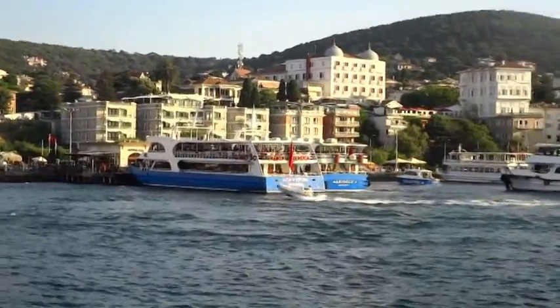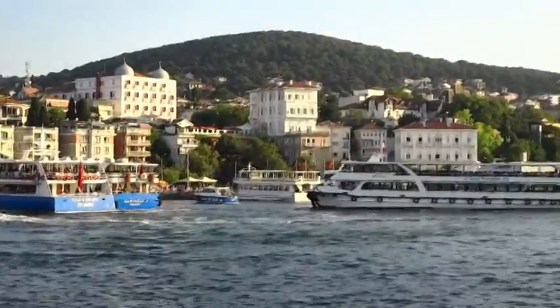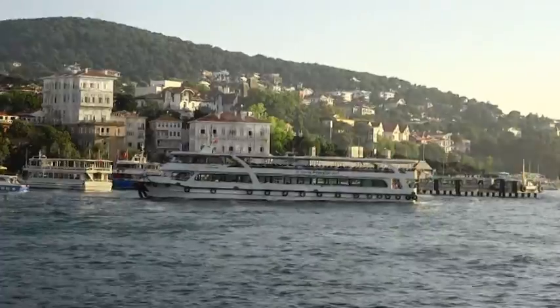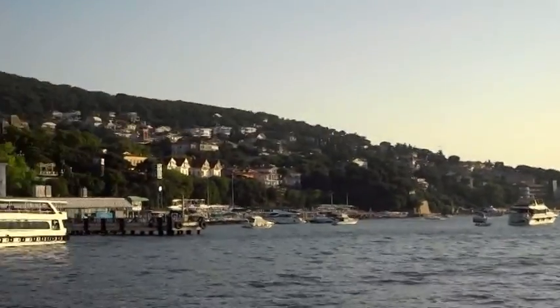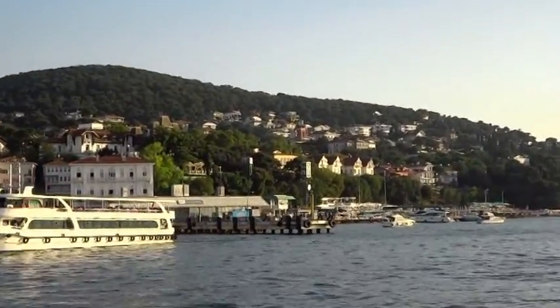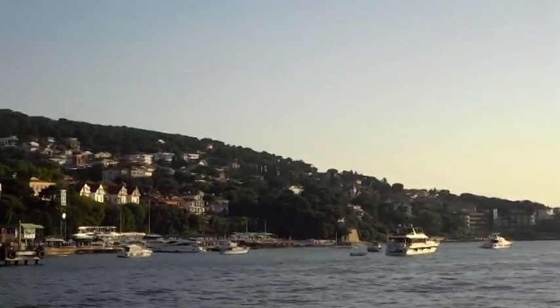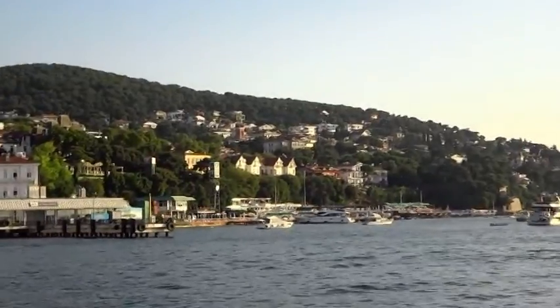It's a very nice little island. Not worth staying more than a day trip unless you really want to just relax. It's more of a relaxing place than Istanbul. And I do love the architecture, though I wish some of the buildings were in better repair.